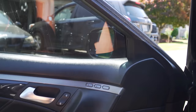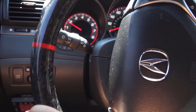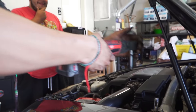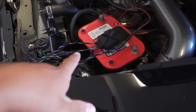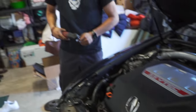Oh, we're so low. Are we pulling up? Starting at 12. It's already braking my car. That's what you like. Step one, unplug the battery. No. Jack up the car safely. Unplug the battery, then hire D.